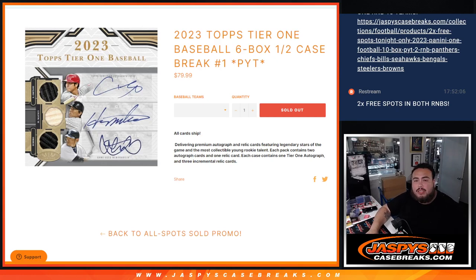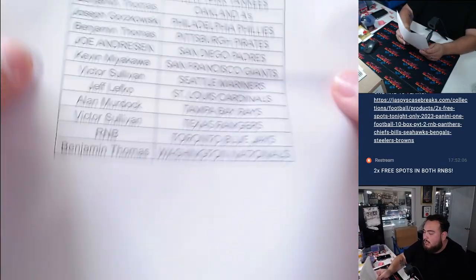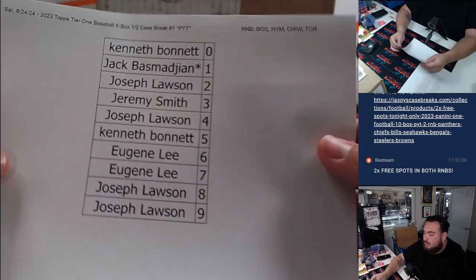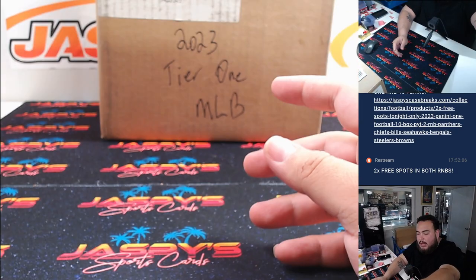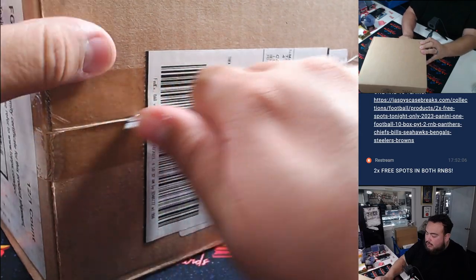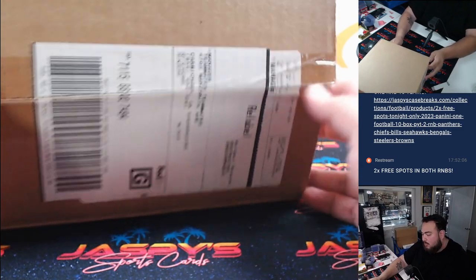We just sold out 2023 Topps Tier 1 Baseball 6-box half-case break PYT number 1, guys. And again, all cards ship. And this is the first half of Tier 1, guys. We did have a 4-team serial number, which we did put in there. Here's the customers that are part of that. There you go. And again, this is the first half of the case, guys. First half of the case, of course. So, depending on what gets here and what doesn't, well, second half will potentially be pretty loaded, or who knows. Maybe just a hot case in general.